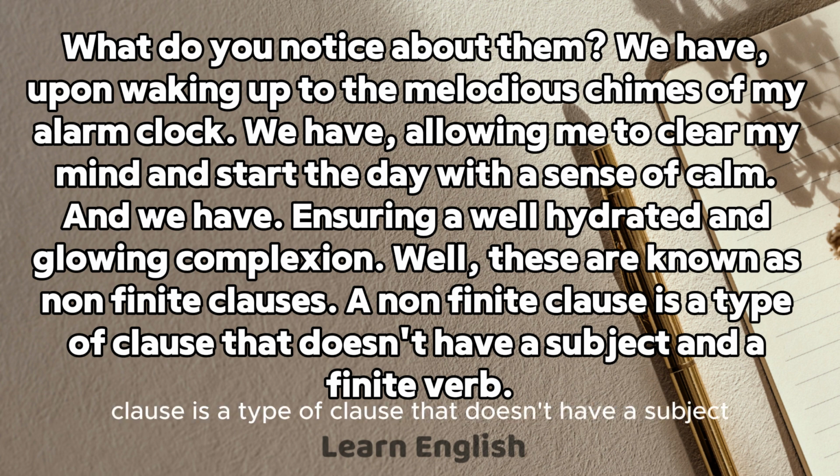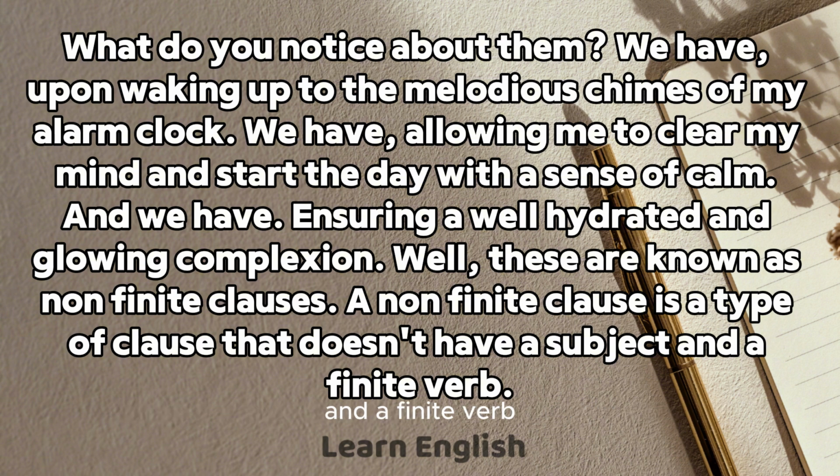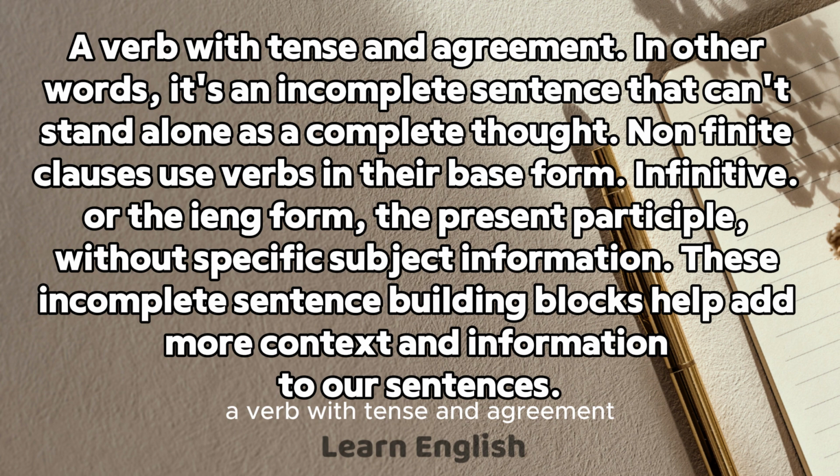A non-finite clause is a type of clause that doesn't have a subject and a finite verb. A verb with tense and agreement. In other words, it's an incomplete sentence that can't stand alone as a complete thought. Non-finite clauses use verbs in their base form, infinitive, or the ing form, the present participle, without specific subject information. These incomplete sentence building blocks help add more context and information to our sentences.